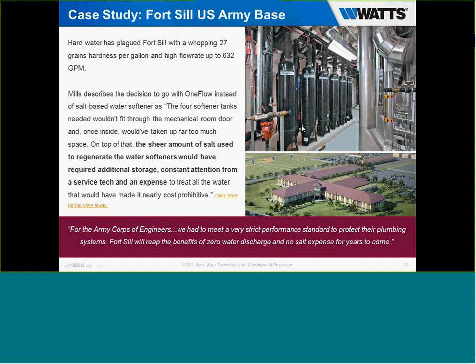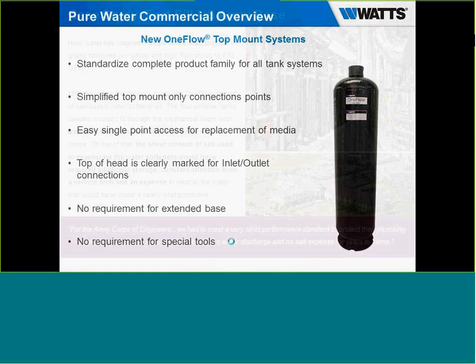The big savings for the Army post there is, one, if we had to put in a traditional softener similar to the slide you just saw on the casino for the hotel, that commercial softener for 900 gallons per minute would take up about two-thirds more of the space required, not to mention, as you see down here, the ongoing maintenance of having to constantly replace the salt, not to mention the backwashing that's required for commercial softeners. We have many other case studies that you could view at your leisure on our scalesolution.com website.